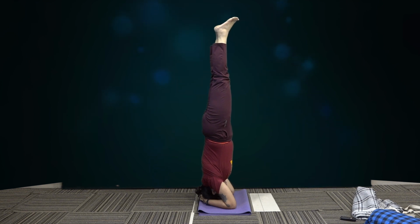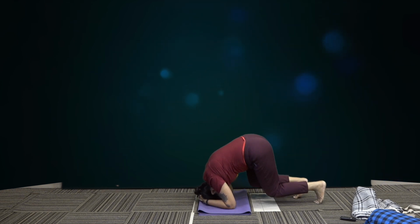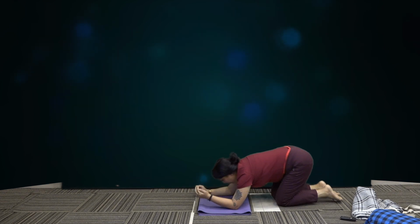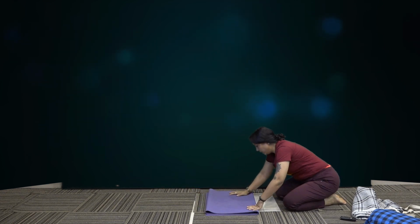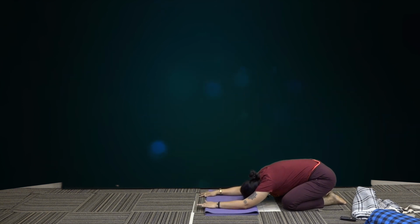Focus on your inhalation and exhalation, how your breath is, where your mind is. You can keep your toes pointed or flexed, both are okay, and then gently bring one leg down followed by the other leg, and then you will rest in child pose, this way. You will rest like this. This is one way.